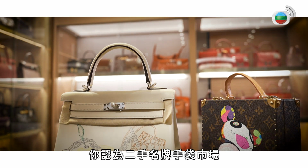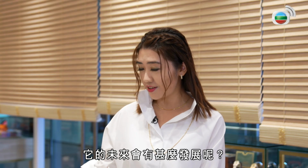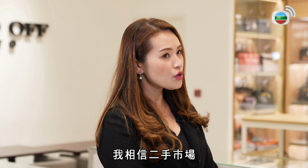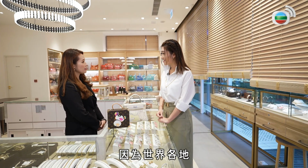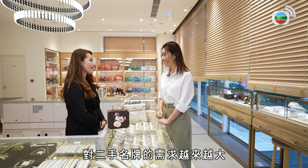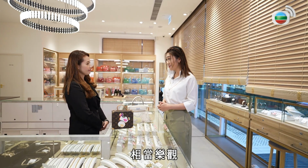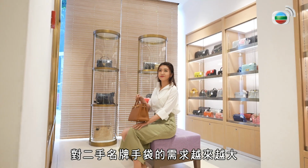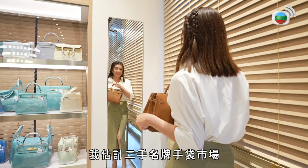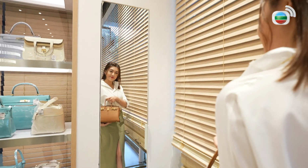So where do you see the second-hand luxury bag market going? What is the future of this particular market? I believe this second-hand market will become more and more mature and more and more thriving, because demand for second-hand luxury brands around the world is growing. Okay, so you're pretty optimistic about the development of the second-hand luxury bag market because a lot of people are getting into it, not just in Hong Kong but globally as well. And I guess the second-hand luxury bag market is only going to appreciate from here on.